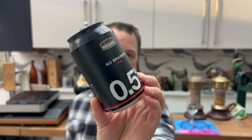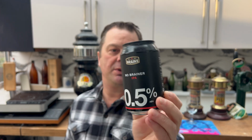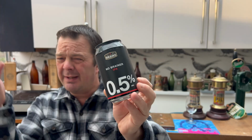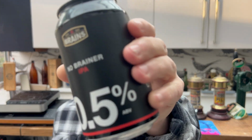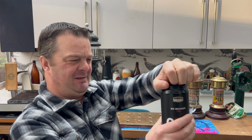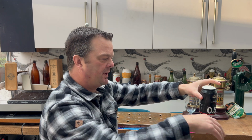This is Brains No Brainer IPA at 0.5% ABV. Brewed at the Dragon Brewery, Pacific Road, Cardiff. 330ml can. Quite like the look of the can. They've made it obvious here that it's non-alcoholic. You can imagine the traditional Brains drinker picking this up with small print of 0.5% ABV and going, what's this? So they've made it absolutely obvious here, with that great big font on the front of the can.